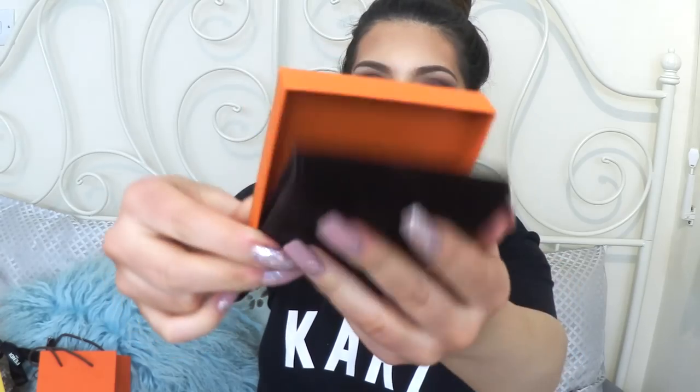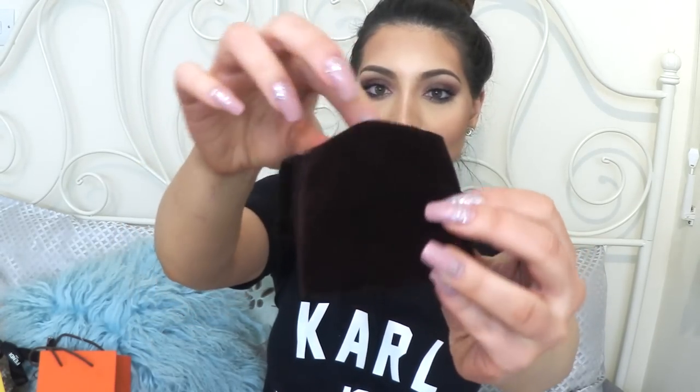This is inside the box. It has a very dark brown pouch. And this is the bracelet. I'm not sure how you see it on camera. I think you see it very bright pink. Well, it's a darker pink color, but it's not as bright as it looks on camera. Let me try to show it to you from a distance, because I think you can see it more true to color. Let me open it and try it on.